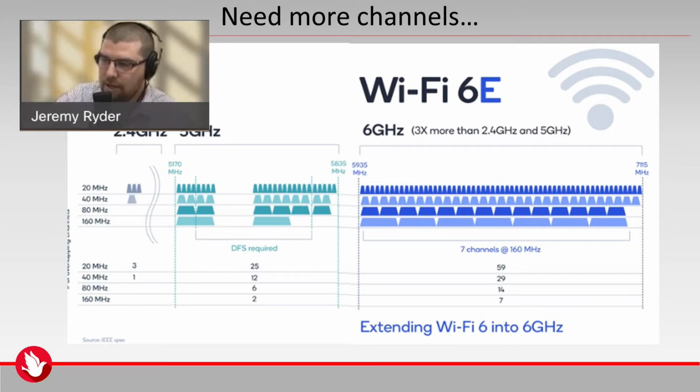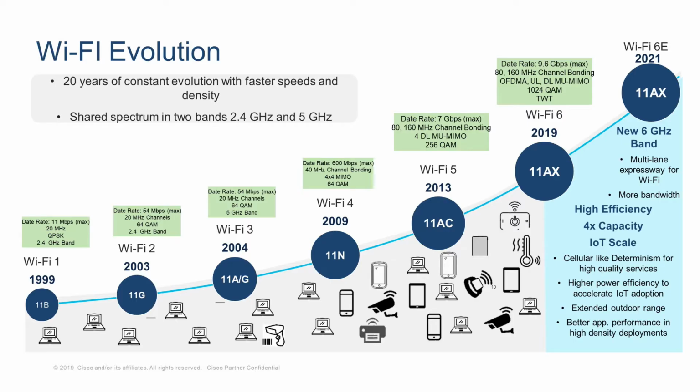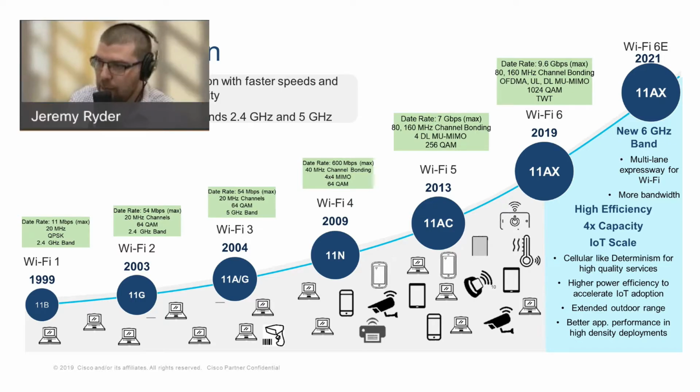Now I've got 7. So this is the evolution, if you will, of Wi-Fi 6 into Wi-Fi 6E, where we now have access to this new RF spectrum where we can send transmissions from. And you can see how much more real estate I have to work with in this 6 gigahertz space. So there is a bit of a new king of the hill from a wireless perspective. Here we are with this chart again, 6 and 6E. I liked how they presented it here because you just see this blue kind of overlap.